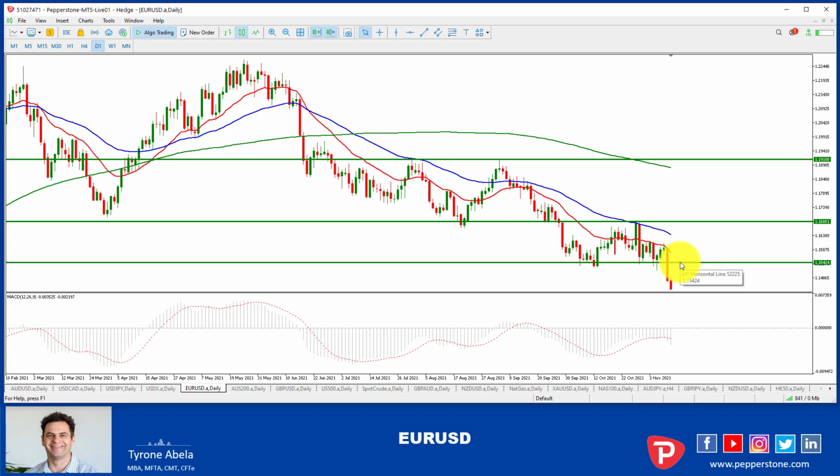Now, on the flip side, for those who want to long the euro, you're going to need a serious change of trend on a daily and a break above this level, a good and proper one on a daily, to actually convince me that it's going to go long at this stage. It's still looking very, very short at the moment. So ideally, for a long opportunity, we want to see a lightning bolt on the way up on a daily, and that's going to take a week or two to play out.